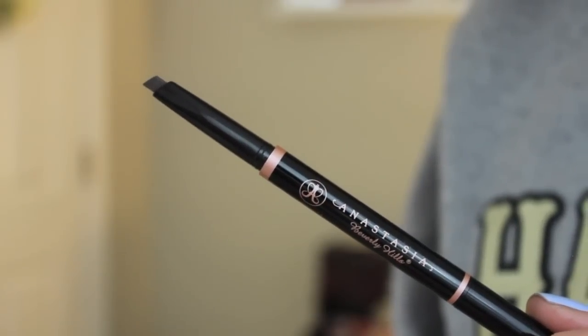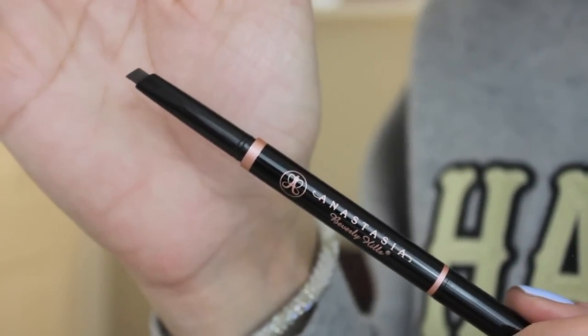So the only difference... I've heard people say it's the same formula as the Brow Wiz, it's just in a different shape. I'll have to do a close-up, but it's at an angle and it's bigger. So I'm very excited to try this because I've heard such good things about it. But Tati said once you lose the initial shape of it, it's pointless because you lose that angle, which is what makes it so quick and easy.